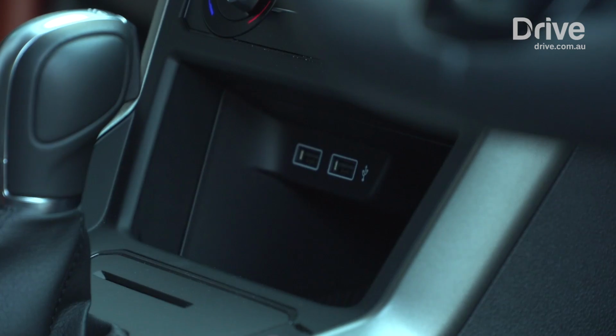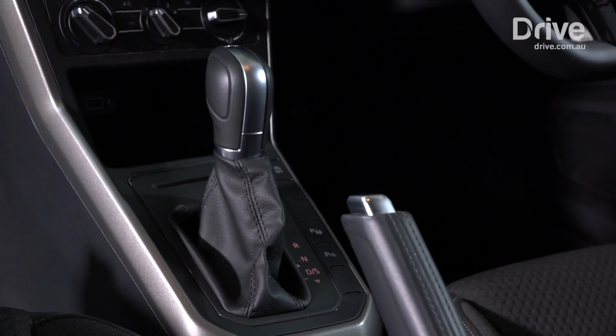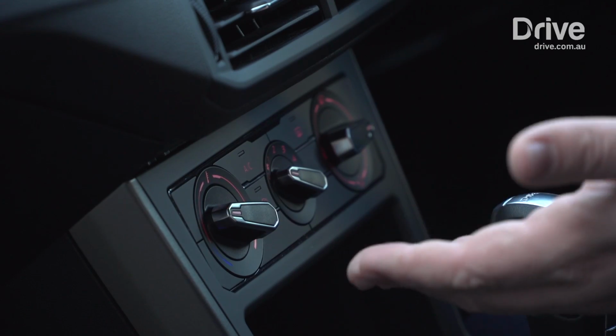Impressively, there are 3 power outlets to keep your gadgets on the go, 2 USB points and one 12-volt unit in the middle of the cabin. As usual, Volkswagen is on top of its game with premium materials, though it is the only car in this group that uses standard air conditioning in lieu of climate control.